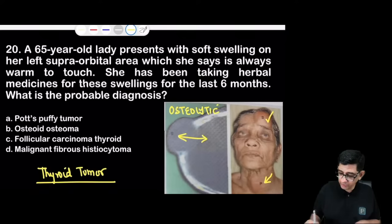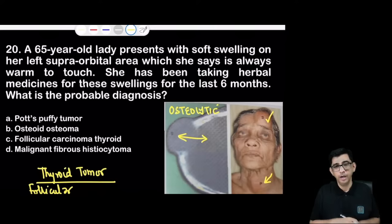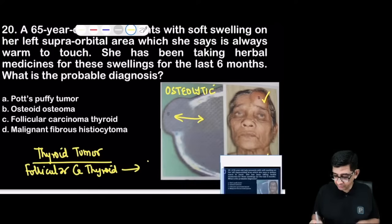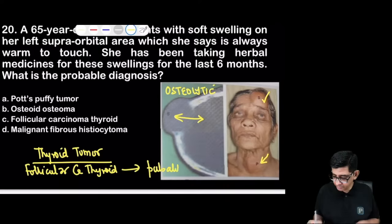What I am teaching you today is extreme pulsatile metastasis. Sir, you would have read about the most common thyroid tumor being papillary cancer, which shows a lymphatic spread. But one that has a hematogenous spread is follicular cancer of thyroid. This hematogenous spread can result in development of pulsatile metastasis.